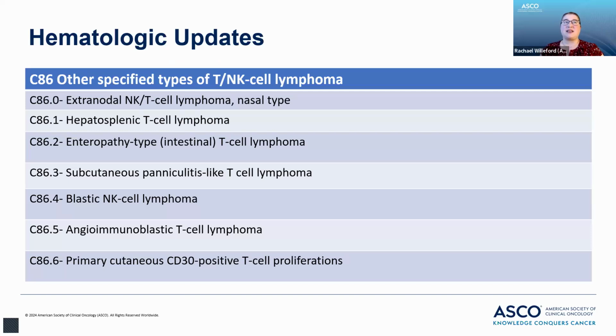The other specified types of T and NK cell lymphoma. So your extranodal nasal types, your hepatosplenic T cells, your blastic. These are not to be confused with the mature T and NK cell lymphomas, which have that A as the character that indicates a remission status. These are going to fall into those that have both a remission and non-remission status.